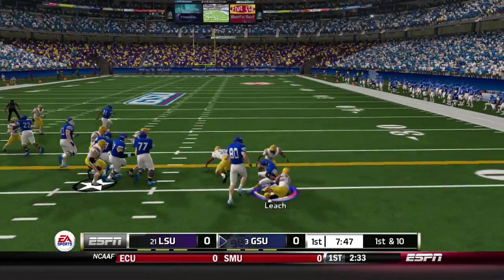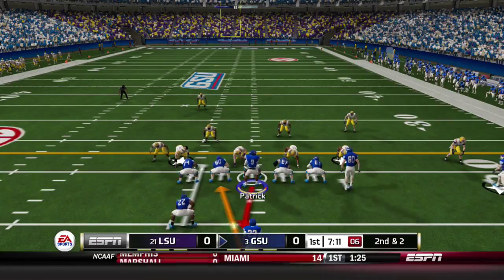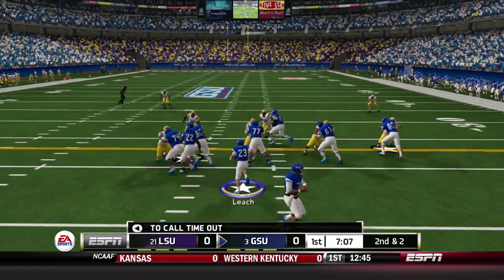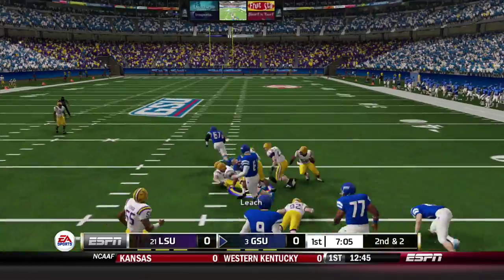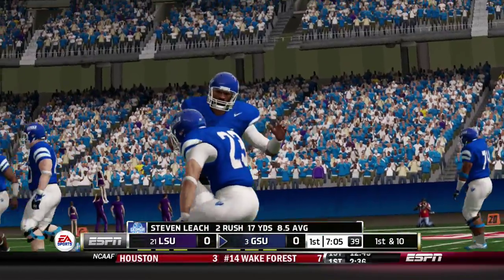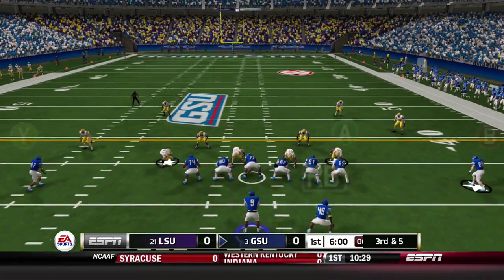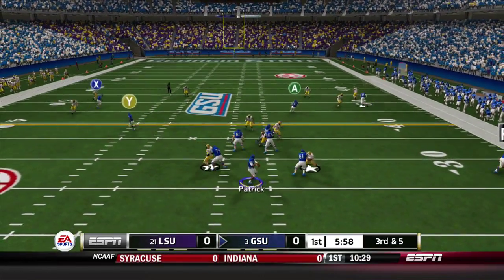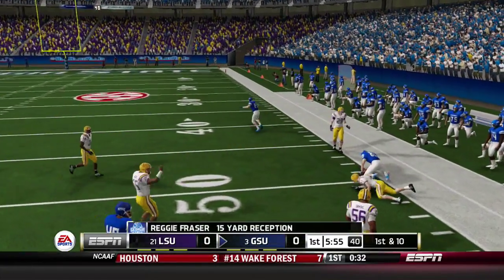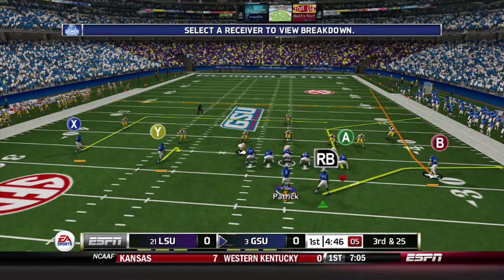And 1st and 10, Leach is going to get the handoff, and he's going to gain 8 yards to the right side. 2nd down and 2. Patrick hands off to Leach again. Leach up the middle, and a gain of 9 will give the Panthers a 1st down. Later in the drive, it's 3rd and 5 for Georgia State. Patrick out of the shotgun here, going to fire. Caught by Reggie Frazier, the tight end, and he's up to midfield on a gain of 15.